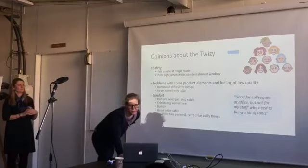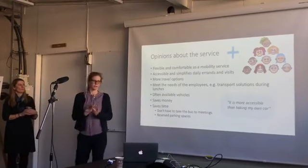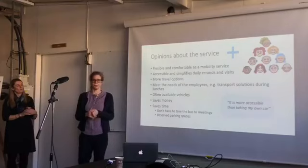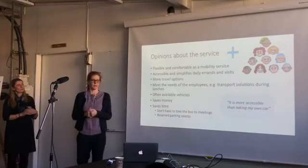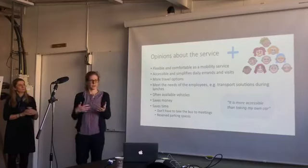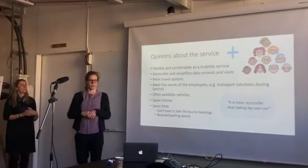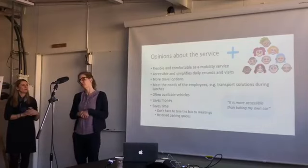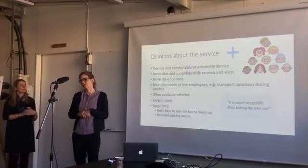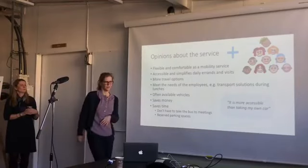So what did they think about the service? Yeah, they thought it was very flexible and comfortable as a service, and also that it simplified many of their errands, like daily visits and so on. They also liked that they had more travel options, that it was not just a bike and a bus, but another way to travel.